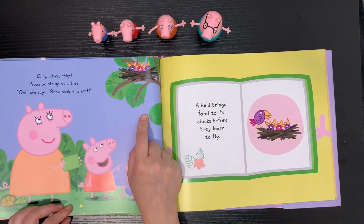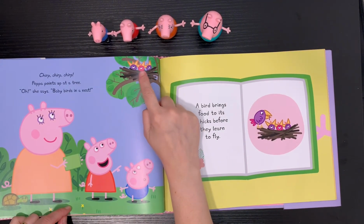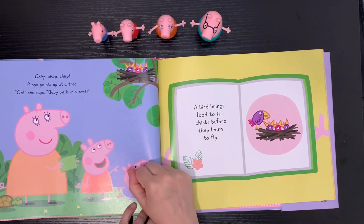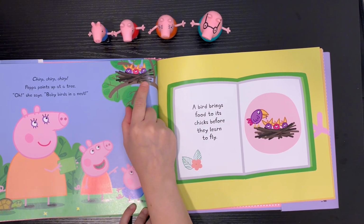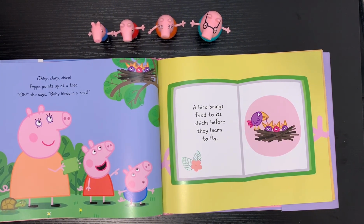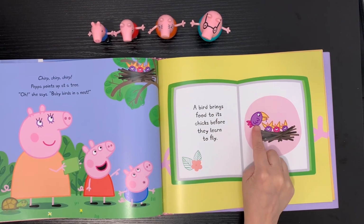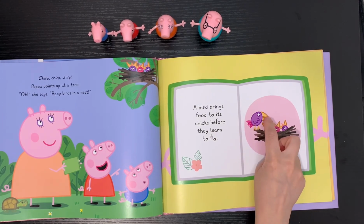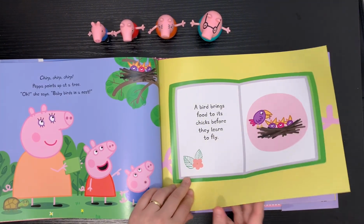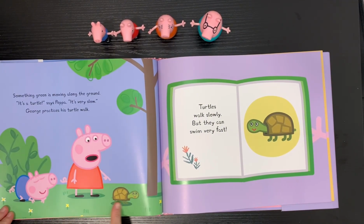Chirp, chirp, chirp. Peppa points up at a tree. Oh, she says, baby birds in a nest. How many baby birds do you see? One, two, three. And look at their nest. It's made of twigs, made of branches of trees. A bird brings food to its chicks before they learn to fly. Look at the picture here. This is mommy bird. So she brought food. I think it's a worm, and she's feeding them because they cannot fly themselves and they have to learn it.